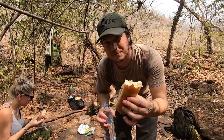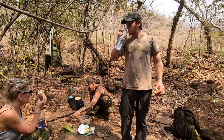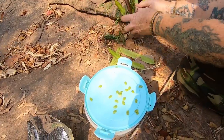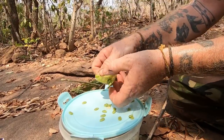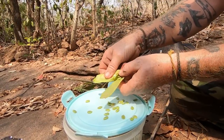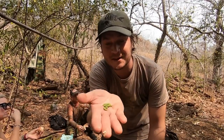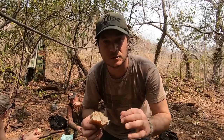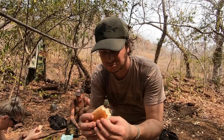Well, we found some shade. It's now time for a bit of lunch and a bit more water. So these are the seeds that we collected earlier by the roadside. They're called magatin. And actually, I had some earlier, they're really tasty. Not unpleasant at all. Really nice. Very similar to, I'd say, green peas.